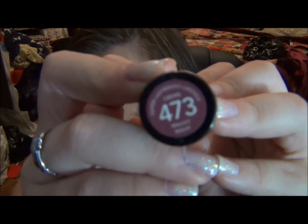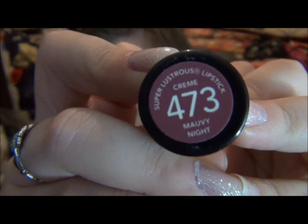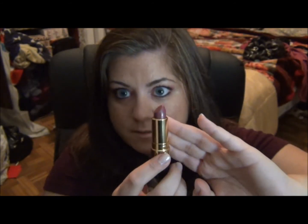Okay, the next shade is a cream, and it's called Mauvey Night. Number 473. Another nice mauvey dark color.